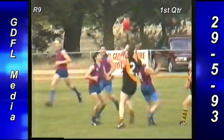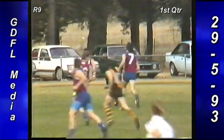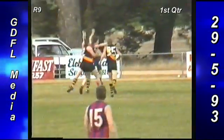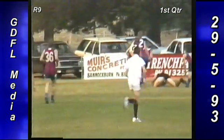Goes out wide and finds Matty Pilgrim. But away goes Pilgrim. Hasn't he had the ball early? It's slumped away from Horton there. The defender up high, couldn't mark there for Bellpost Hill. It's at centre half forward at the present time for the Bannockburn Football Club. No one able to gain clean possession.